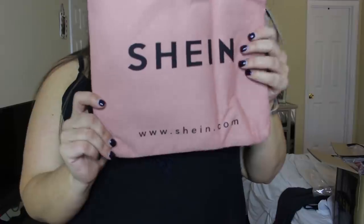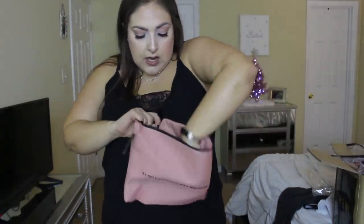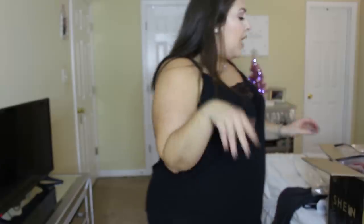Also, I wanted to mention that Shein sent me this pretty large, I think it's supposed to be a makeup bag, but yeah, it's padded, it's nice, and on the front it just says Shein, www.shein.com, and then on the back it says it's not just a brand, it's a way of life, so that's nice, and this will fit a lot of stuff for sure, so super excited about that. That was a nice little, it wasn't a surprise because I added it to my cart, but it was just a nice little addition to this.